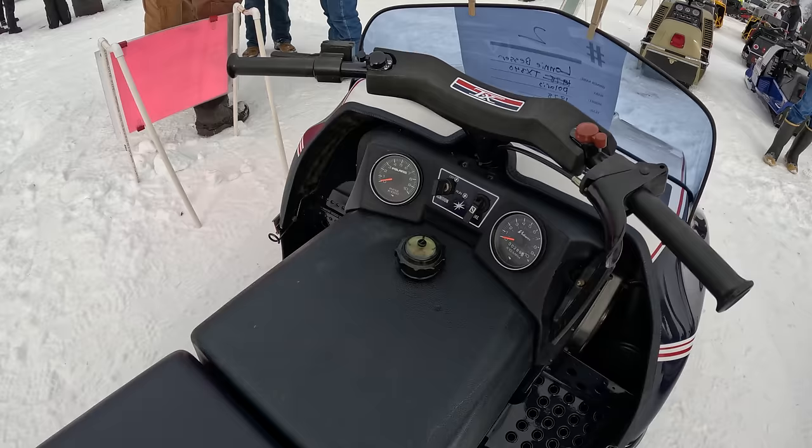Skee-Horse. I like the color scheme. All right, 1971 Johnson Skee-Horse. This is where the C4 headlights came from, the pop-up headlights. They're based off of a Johnson Skee-Horse, perhaps. Firebird Chaparral. Whoa. It's a 1971 Skidoo Olympique.